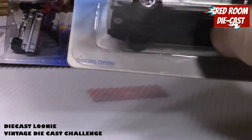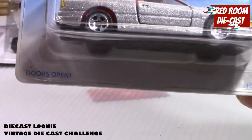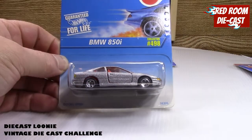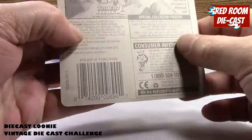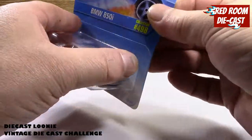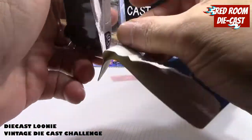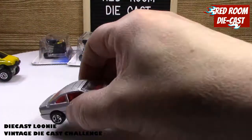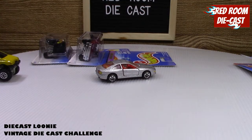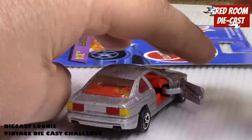The second one is going to be a BMW 850i with opening doors, or doors open, as you can see on the package. And it was released in 1995, so I guess it's fairly vintage. Oh, hey. I almost had an international incident. Let's get a little bit closer, and sure enough, the door's open on it.